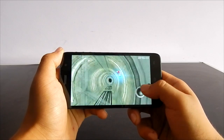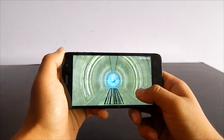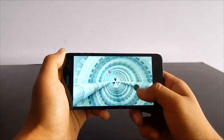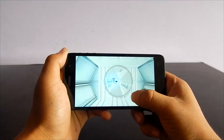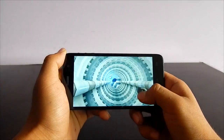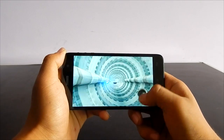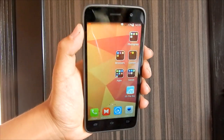And like you may have already guessed, this phone has some heating issues as it uses a MediaTek chipset. The device tends to get hot near the camera section while playing games, so you might have to let the device take some air once in a while if you play heavy games. Otherwise, there won't be any heating issues. Now let's head towards the battery backup.